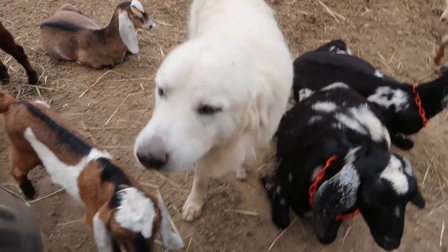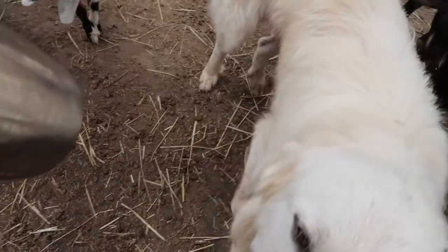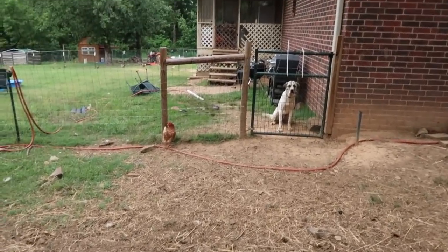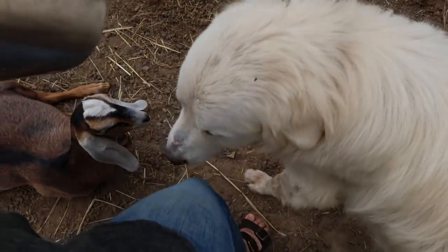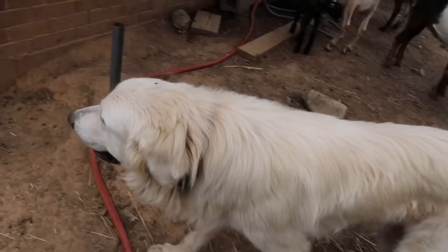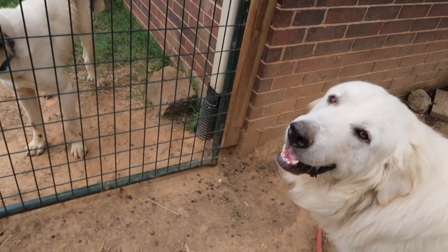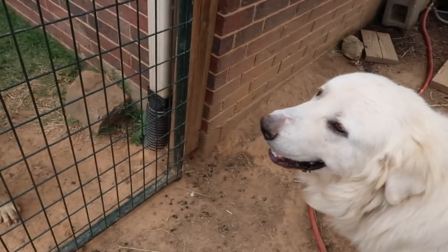We have two livestock guardian dogs for our goat herd. Dakota, who's a Great Pyrenees, and Chuck Norris, who is a Great Pyrenees Anatolian Shepherd mix. They do a good job. They stay out here with the ladies all the time. And mostly they bark to keep other things away. However, there have been a couple of times that other stray dogs have tried to come up and get in the fence with the herd, and things get pretty serious then.